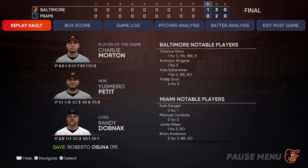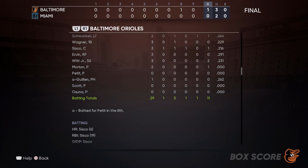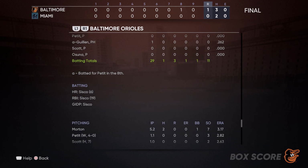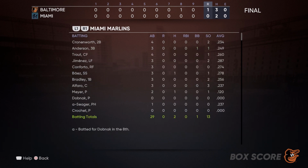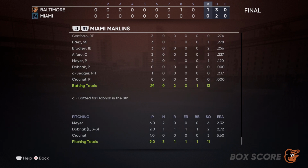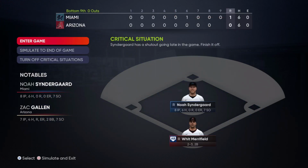Charlie Morton, 5 2/3 in this one, will get player of the game. 7 strikeouts, no runs allowed. Yusmeiro Petit actually ends up getting the W. Chance Sisco was the one with the solo shot, his 6th of the season. Morton gets his ERA down to 3.17. Max Meyer doesn't give up anything in his 6 innings. He just had 6 strikeouts. His ERA goes down to 2.32.